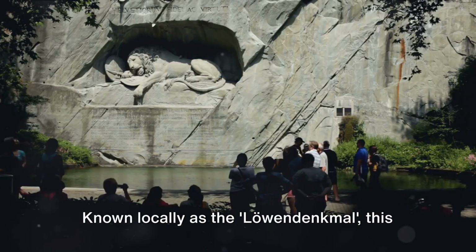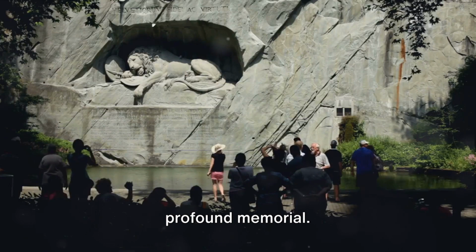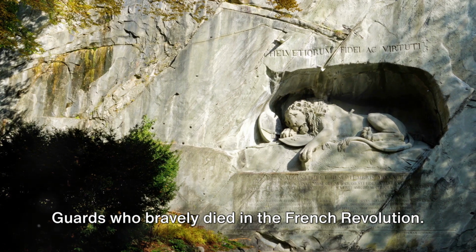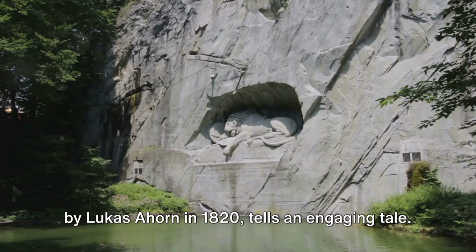Next, pay a visit to the touching Lion Monument, a carved stone tribute. Known locally as the Löwendenkmal, this piece isn't just artwork, but a historical symbol of loyalty and bravery and a profound memorial. The monument showcases a dying lion embedded in rock, honoring the Swiss Guards who bravely died in the French Revolution. Designed by Bertel Thorvaldsen, and executed by Lukas Ahorn in 1820, it tells an engaging tale.